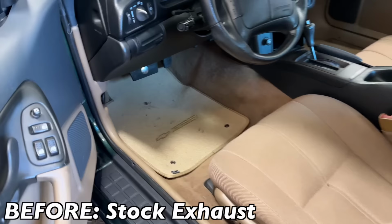Mint condition, 1995 Chevy Camaro Z28. Looks like it just came off the showroom floor. Look at this thing. T-top car. If you guys don't know what that is, these two come out. It's called the T-tops. Look at that. Back in the day, it was really famous.